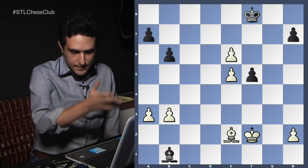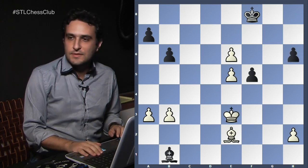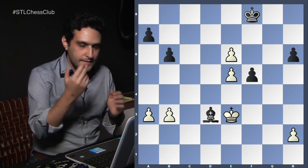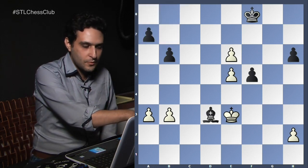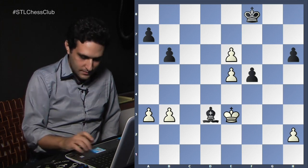a3, king goes to f8. Now it doesn't matter. Now you only want to create a fortress. h6. And after bishop, now you don't have bishop d3, because now I can take. And mind the squares, white has moved this pawn to a3. White doesn't have enough tempo. It's a draw. Unbelievable.